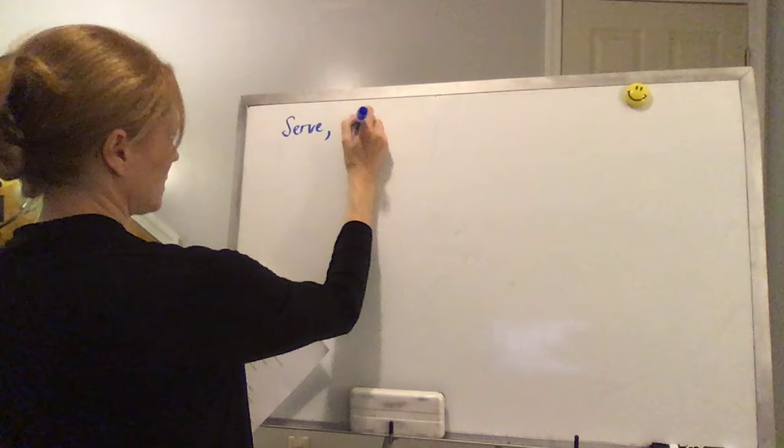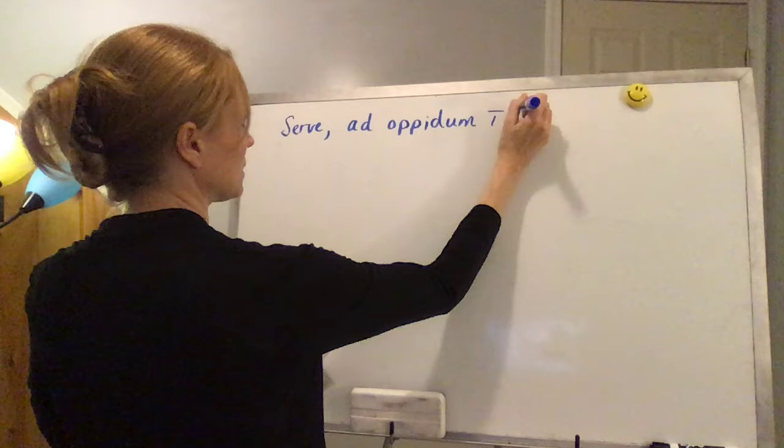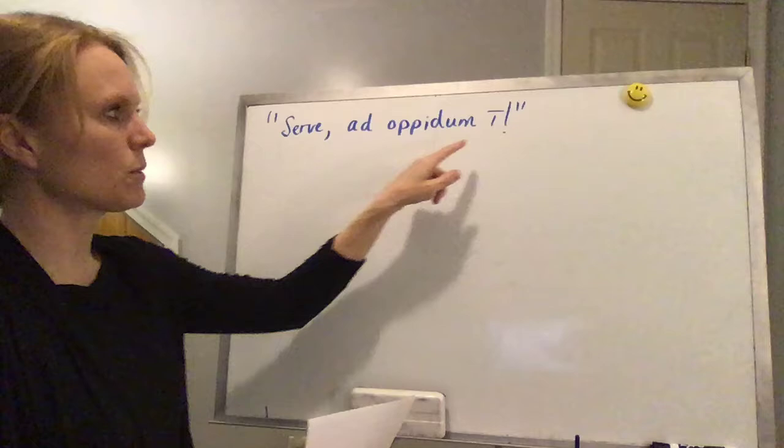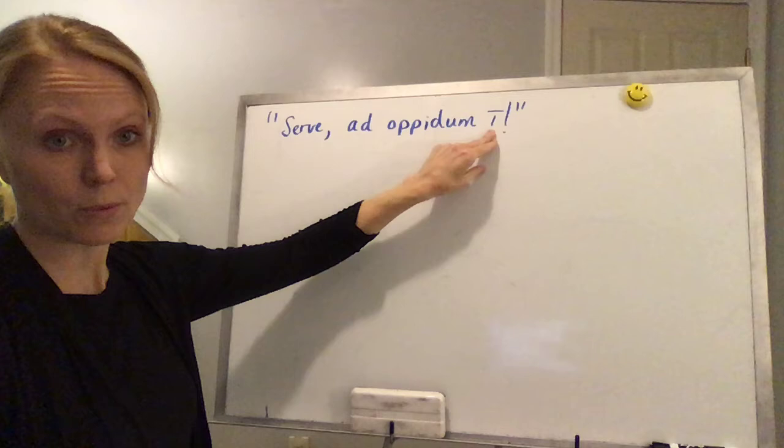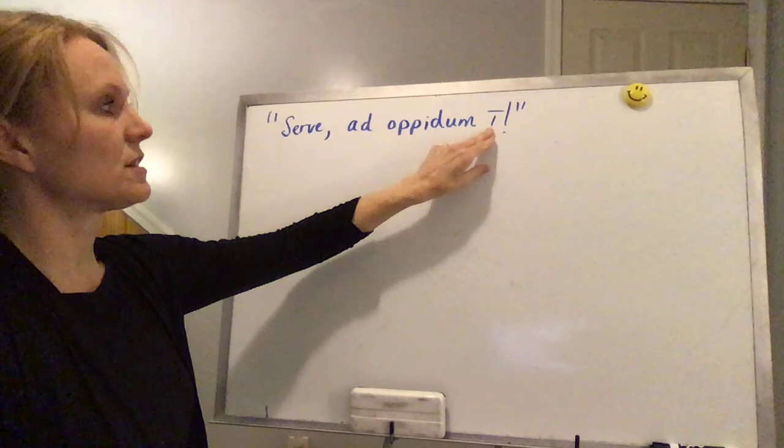oppidum I. Okay, so this is all in quotations. So someone's saying, servant. I think it was Julius, he was saying that, to tell him to go to town and fetch the doctor, right? So servant or slave, go. Remember, that's that weird irregular. It should be on your verb chart at the bottom, but this is the imperative form of that. A singular. Go to the town, okay?